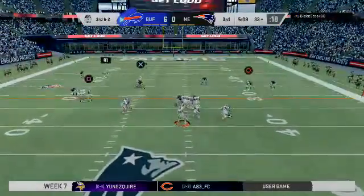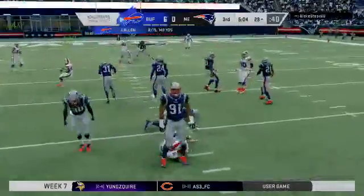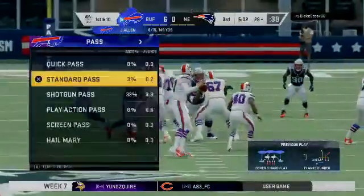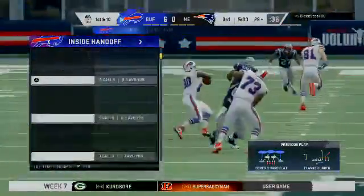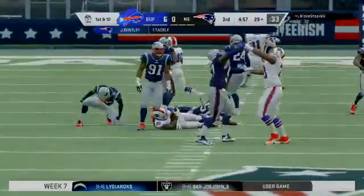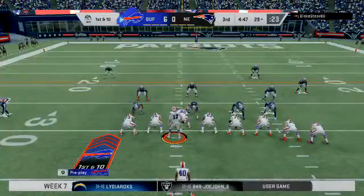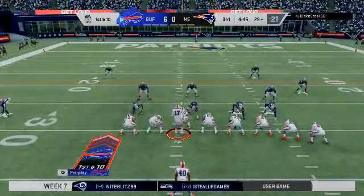Now in 3rd and 2, they're going to elect to throw with Allen. And he's got his man. That's Landry. And he picks up the 1st before he's taken down at the 29. It'll be a pickup of 4, good enough to earn him yet another 1st down. Allen now 5 straight completions here in this 2nd half. 1st and 10.